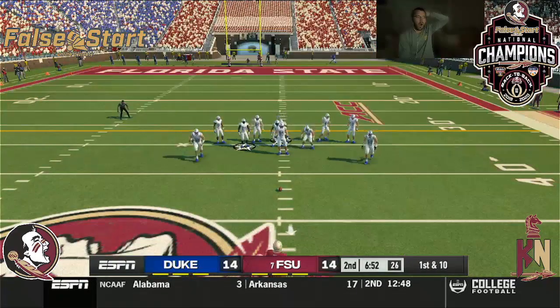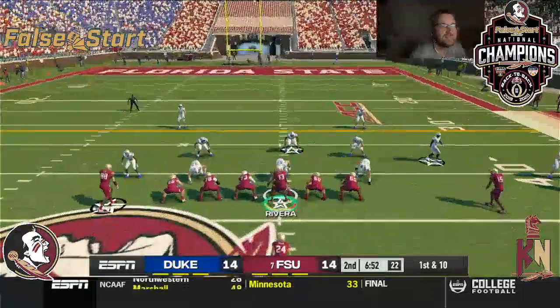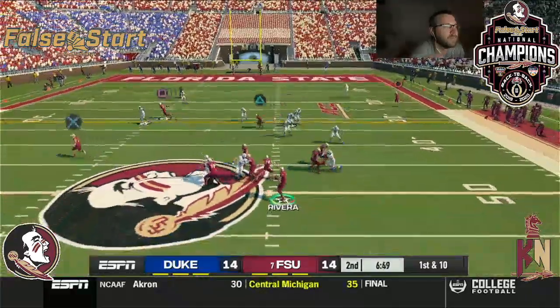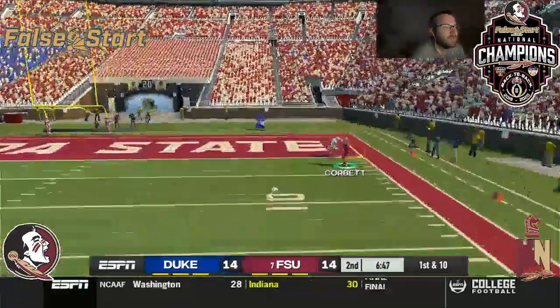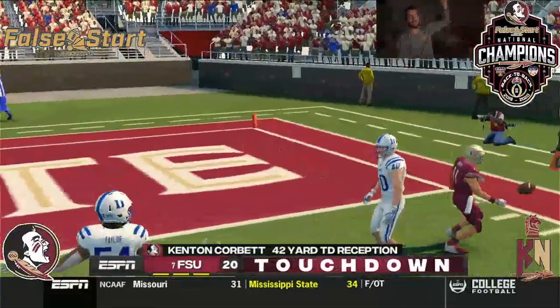1st and 10. Ball on the 42. Oh, we're gonna be close to that sideline. He's going to go for the home run. Fires quickly, and he's got his receiver for the touchdown.